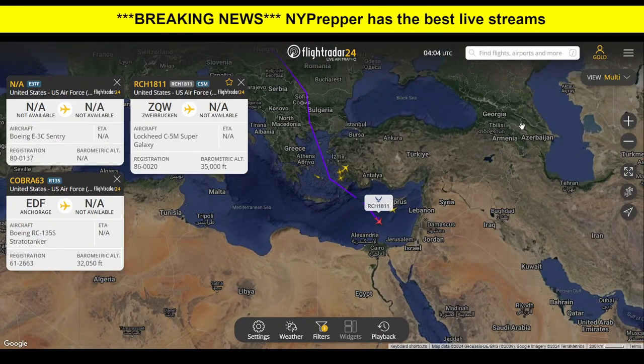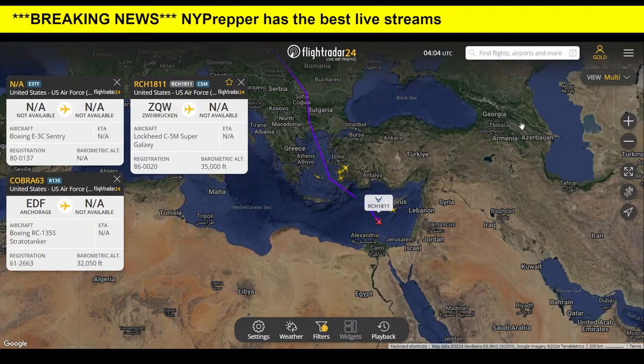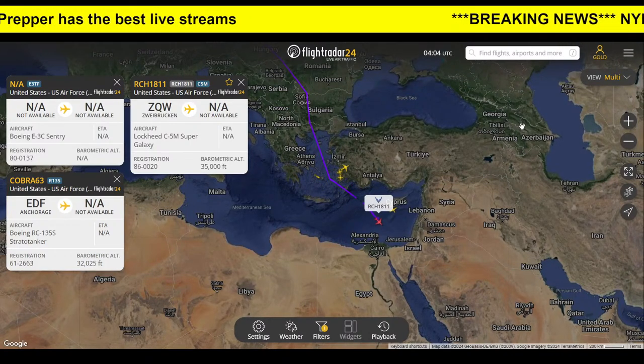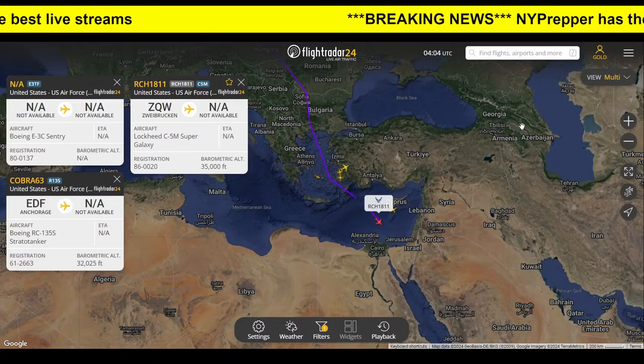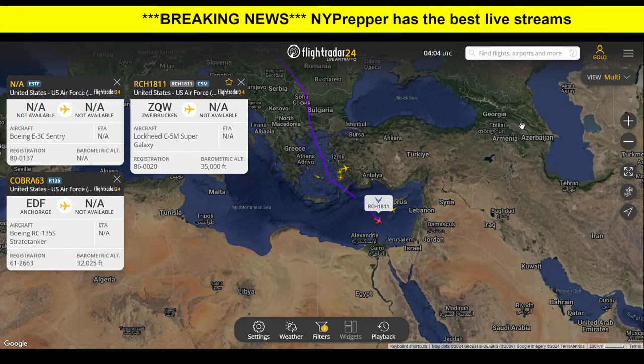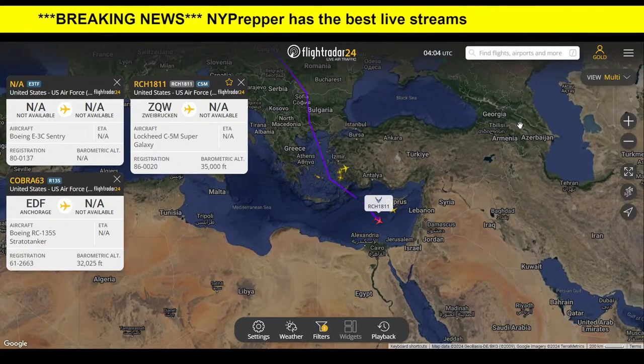Yeah, very interesting, the flight in Alaska. Yeah, that's some kind of a reconnaissance plane. Some kind of a recon plane there in Alaska.